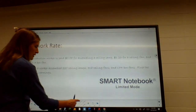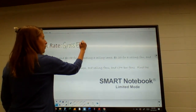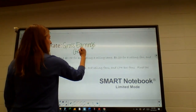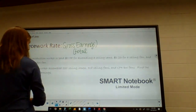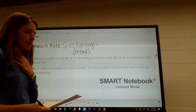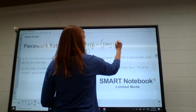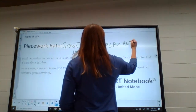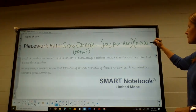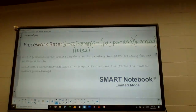So the piecework rate is figured out by taking your gross earnings. Remember, gross earnings are your total, so that's before taxes or anything like that. It's the pay per item times how many you produced. So if you get paid 10 cents an item, you multiply that by how many you did.